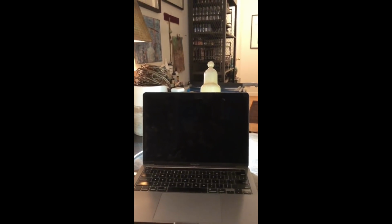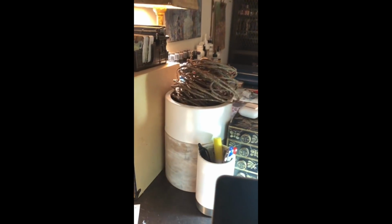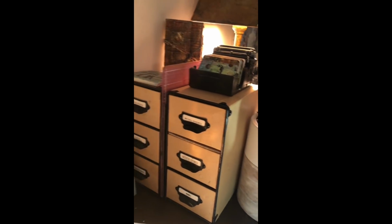But yeah, I spend probably way too much of my days sitting in this chair and working on this computer, and I know you all know what that's about. And then again, a little more stuff. This is such a cool find. These are my business cards, and it's in this kind of faux typewriter.